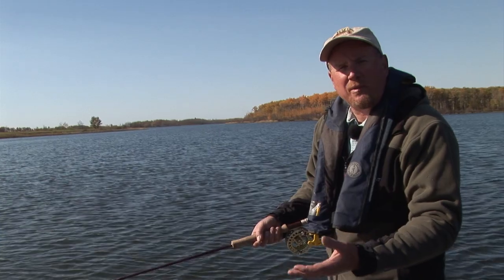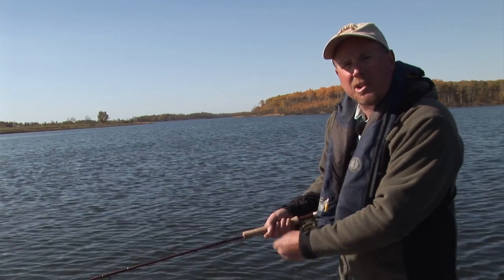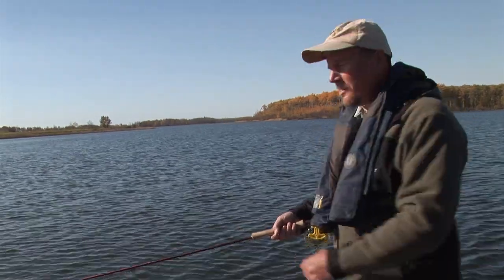No matter what the retrieve we use, we can only affect three variables: the length of the pull, the speed of the pull, and the pace of the overall motions. By playing with those variables, we can imitate everything we need to imitate when it comes to fly fishing lakes.